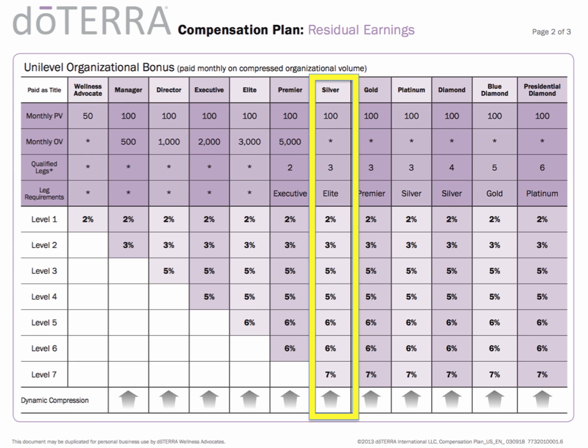Once you get to the rank of silver, you'll notice that you get paid deeper and deeper in your organization as you move up the ranks. Once you get to the rank of silver, you get paid 7 levels deep. That's as deep as it goes. Now, pay attention to these percentages. On the first level, you're getting only 2%, then second level, 3%, then third and fourth levels, you're getting 5% each. Fifth and sixth levels, you're getting 6% each. And seventh level, you're getting 7%.